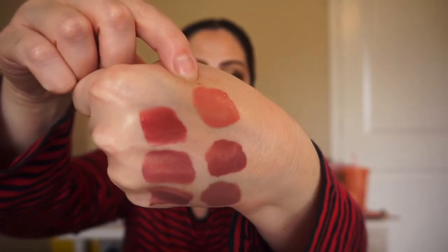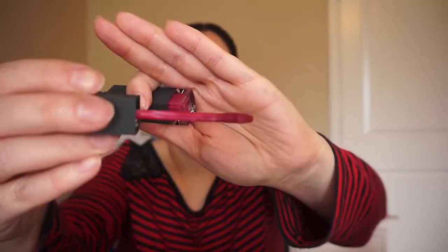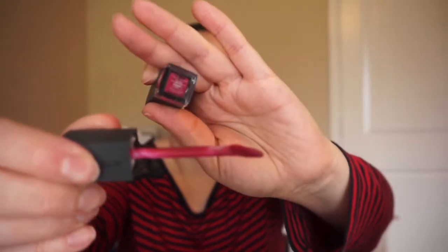I'm showing you this one because you can't see through the glass. I think I got this in a BoxyCharm. And that is what that looks like right there. Okay. Lip Varnish Supreme. And I think the color Supreme, that is what it looks like. Right there, that color on the bottom.